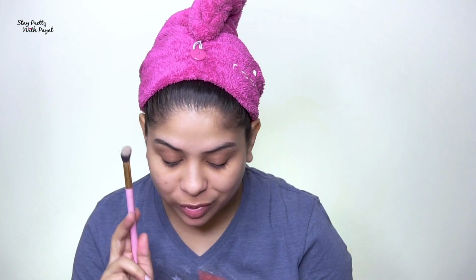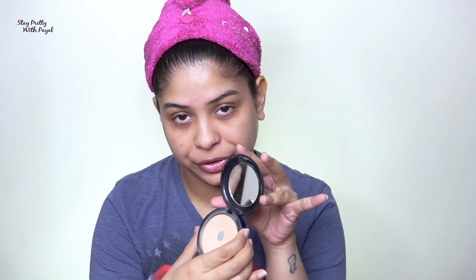Apart from that, I'm going to share one tip with you people: whenever you apply makeup, try to use a small mirror, because it really helps. You can see how good or bad your foundation is blending, so you can keep track of that. So always opt for a small, close-up mirror.